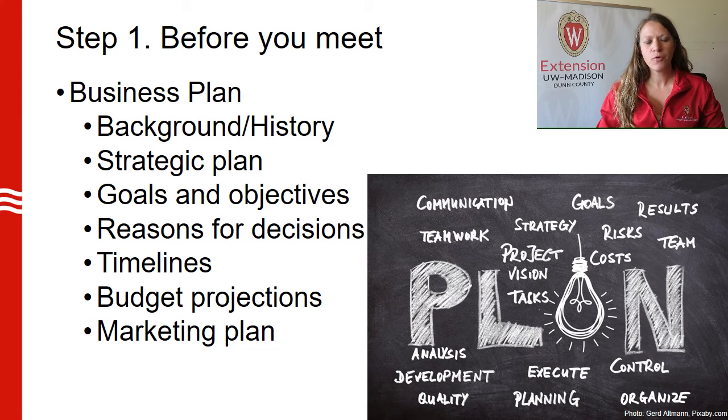Prepare information before you meet with the lender, such as a business plan. Business plans can be written or only thought about and not yet put on paper. This is especially important for new startup businesses to have compiled information, such as the background or history, your personal and business history. Strategic plan.